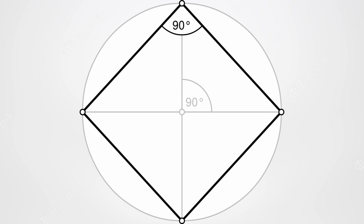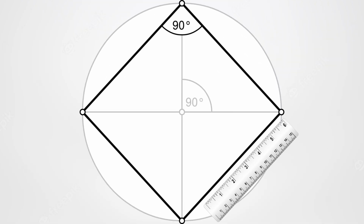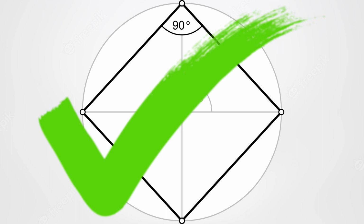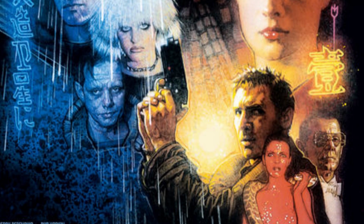Next up is the regular square. You know, it's not as good as the triangle, but it's a decent shape. In terms of quality, it's like a triangle but with an extra side. The sides are clean, it's easy to draw with a ruler, and to find the area, you just need to multiply width with length. When in doubt and a triangle isn't available, go for the square, you can't go wrong. This is getting a Blade Runner out of 10. It's not the best, but it's a classic.